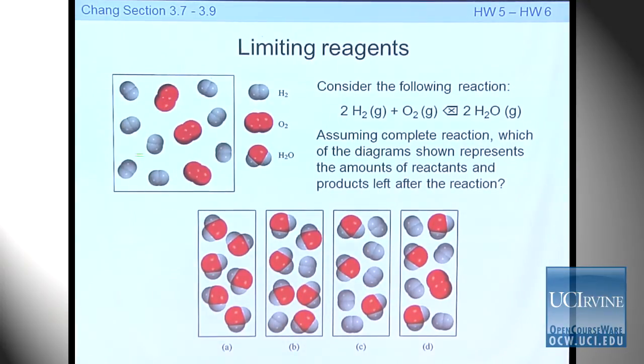2 hydrogen molecules left. They will not react because they're running out of red spheres. So this one is not correct because I have an excess reagent, which is H2. This one is also not correct because I said I can make 6. This one makes 3, also not correct. Look, this guy here can still react. This oxygen can react with this guy, the other oxygen with this guy to form water molecules. 1, 2, 3, 4, 5, 6 plus 2 hydrogens. This must be the right one.